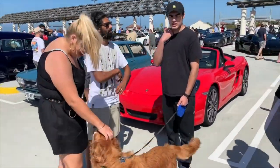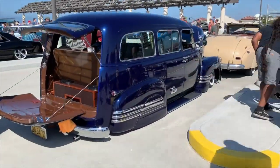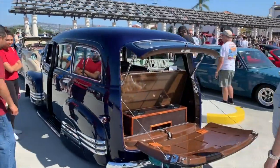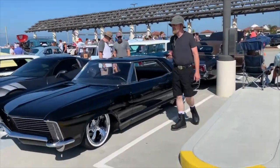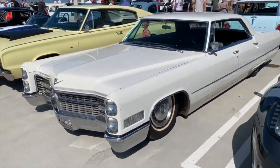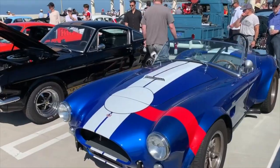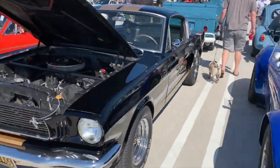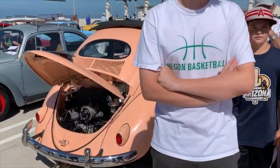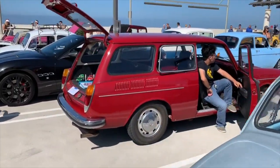Porsche again, another Porsche. Classic old Datsun 1600 station wagon, that's nice. Great old Chevy truck. This was a previous car of the week, with air ride, so nicely done. '65 Riviera, a C6, Cadillac. Great looking old Dodge, isn't that beautiful? Another Cobra replica here. A GT350H, '66 Mustang. Another Mustang here. Beetle, yeah, pink. Look at the detail on that engine, really nicely done. Another Beetle there. Another Volkswagen here.